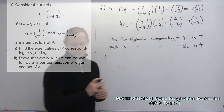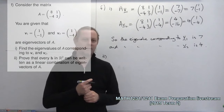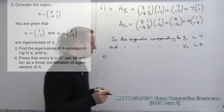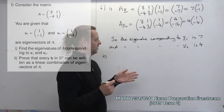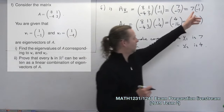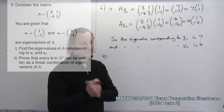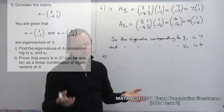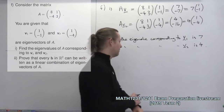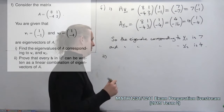Okay, now part two asks us to prove that every vector in R2 can be written as a linear combination of eigenvectors of A. There are lots of ways you could phrase this, lots of results you could use, but essentially the key point is that we have two eigenvectors of A, 1 minus 1 and 1 minus 4. These two vectors are linearly independent, and a set of two linearly independent vectors in R2 forms a basis, which means that every vector can be written as a linear combination of them. So you just need to write down some combination of things like that to explain this.